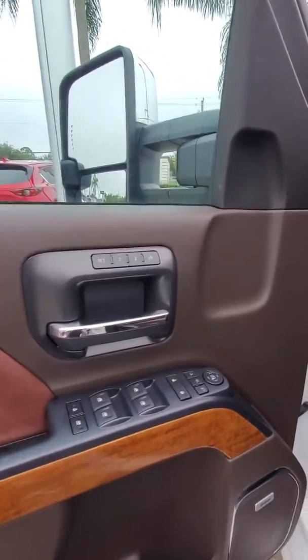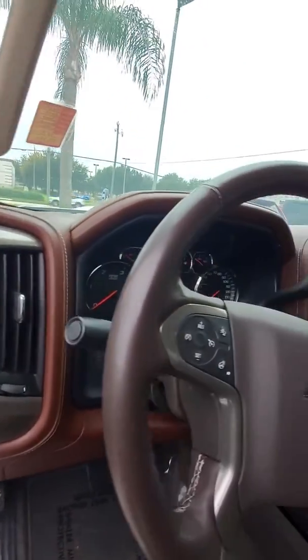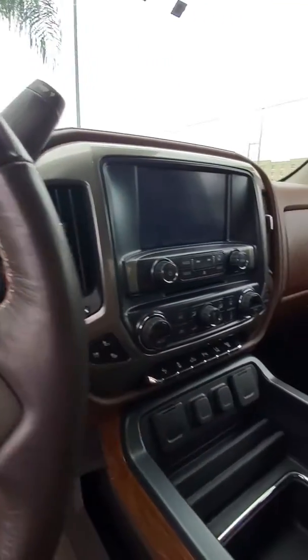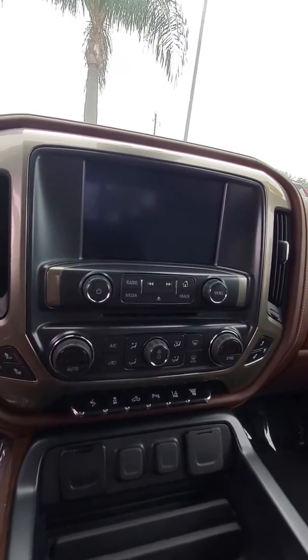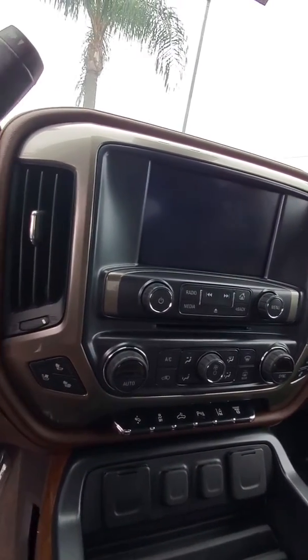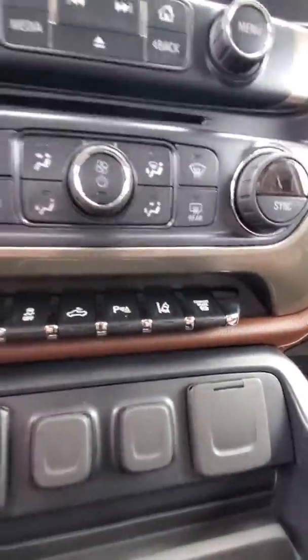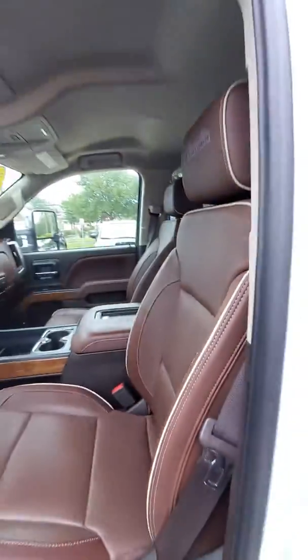Diesel engine. I mean, you see all the controls, all the gadgets. I mean, you name it, it's got it. It's got a little over 22,000 miles on it. Very, very nice vehicle.